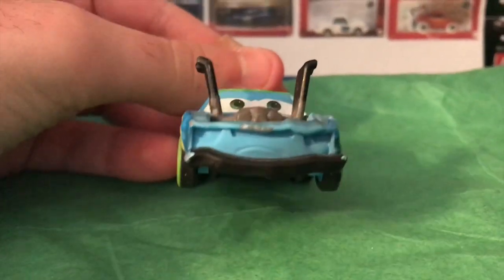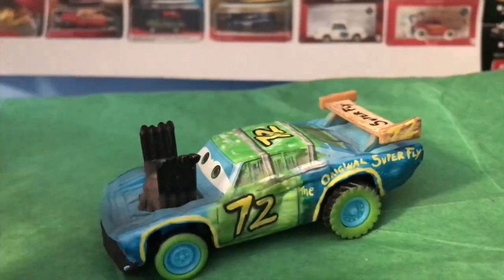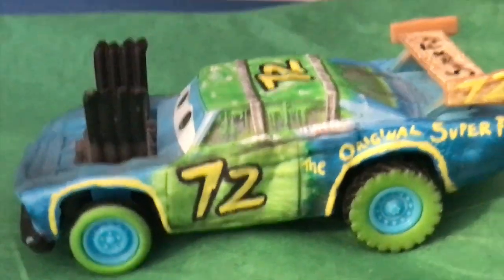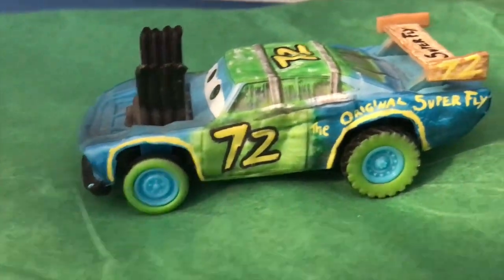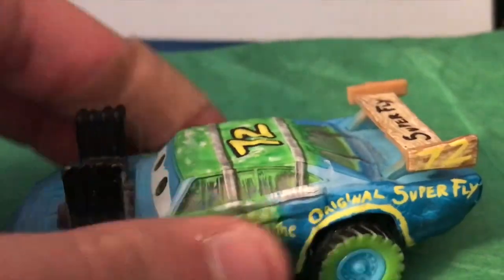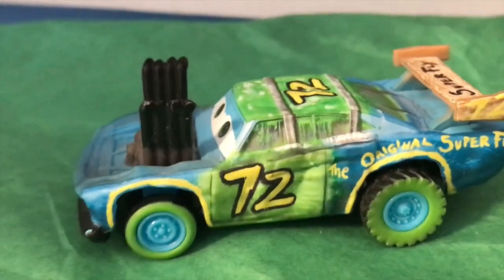This big, souped-up engine. He's got a bit of a frowny face. You know, he's one of the ones that really, really stands out with this massive engine here. Number 72 on the side with this nice green paintwork. I always talk about how much I love how homemade the demolition derby racers look. We've got his green tires that really look spray painted. It says the original Superfly on the side. 72 up there, sort of bands around here. This is his original rubber tires release.